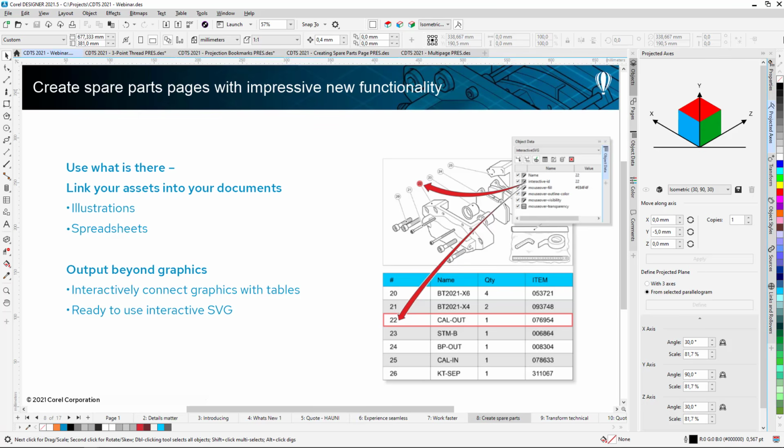This is our step beyond graphics creation. The already existing sources docker got some love and attention, and you can now link a lot more and updated file formats into your illustrations. So for example, if you have Excel spreadsheets with parts tables or values, then you can just link it into your content. When you later change it on the hard drive, you can also update the content in your file with one click. Same with illustrations.